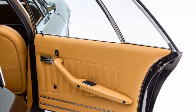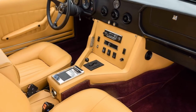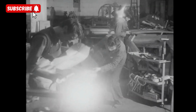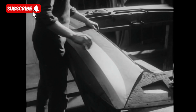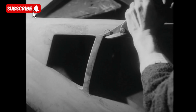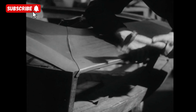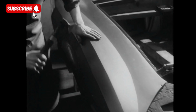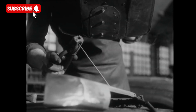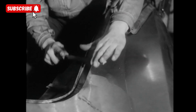In an effort to increase body production, something Monteverdi saw as the main bottleneck limiting sales, he insisted that Fisore replace traditional craftsmanship and quality control with more modern assembly line methods. Monteverdi even invested his own funds to purchase the necessary stamping equipment. However, this change had little effect on sales, but a significant one on quality.